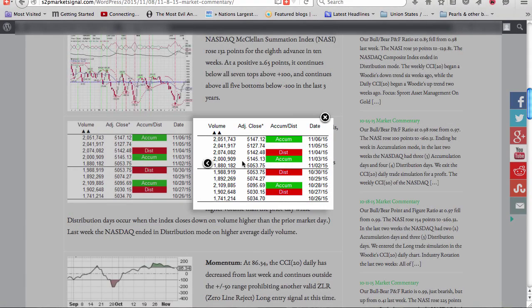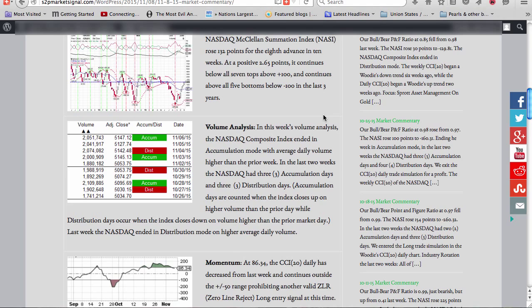Volume analysis. In this week's volume analysis, the Nasdaq Composite Index ended in accumulation mode with average daily volume higher than the prior week. In the last 2 weeks, the Nasdaq had 3 accumulation days and 3 distribution days. Accumulation days are counted when the index closes up on higher volume than the prior market day, while distribution days occur when the index closes down on volume higher than the prior market day. Last week, the Nasdaq ended in distribution mode on higher average daily volume.